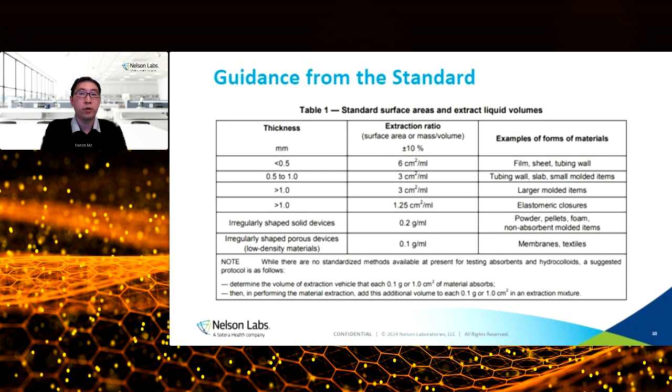And not only are you testing components that would normally never contact the patient in a clinical setting, you're actually diluting that test media with all these other extracts from those non-contacting areas. And by doing so, that essentially invalidates the testing. And there's really nothing we can do other than a retest from that point.